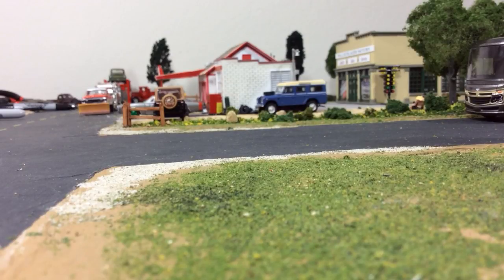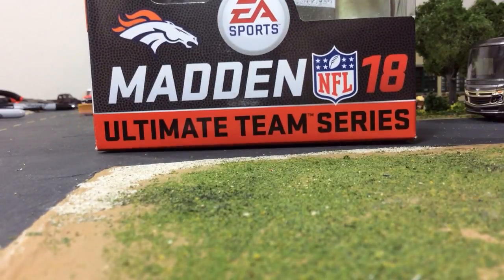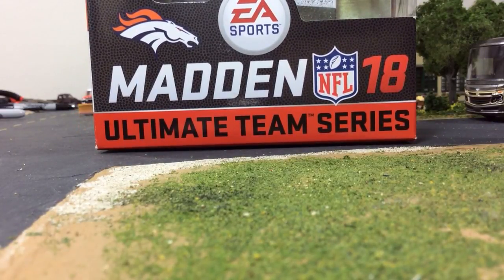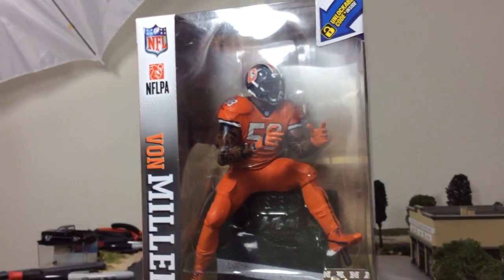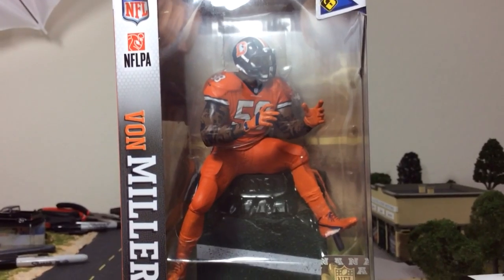Did a little bit of hunting tonight. Not much, but I did find a few things that I'm going to show on the channel. First of all, I'm a die-hard Denver Bronco fan. That is my team. And I was real stoked to find this Von Miller tonight.